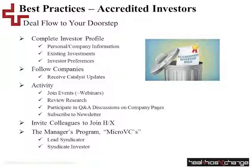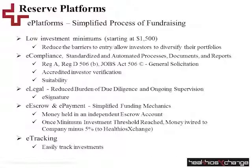So the managers program, the micro VCs, and AngelList, like I said, is doing an extraordinary job with this platform as a way to scale investing with accredited investors, and we'll be launching that here in the next month or two. The reserve platform. Let's just talk about this. What does this stand for? This is basically the way that people fundraise through the site.